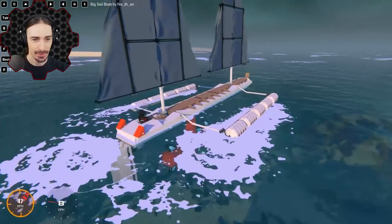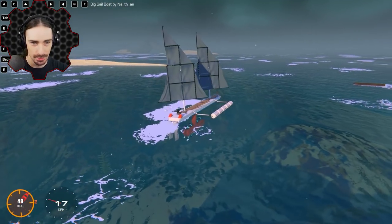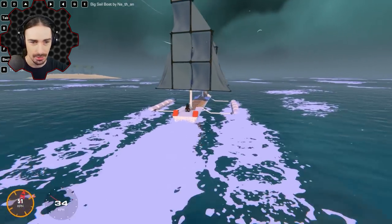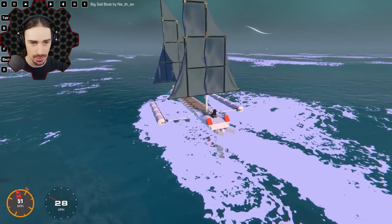I died? All right, well, let's try this again. Let's zoom out, see if we can see what just happened here. We'll turn with the wind. Wow, this thing actually feels fast. I'm impressed at how fast this is. I mean, it's still only 34 kilometers an hour, but just the visual of skimming across the water like this is pretty good. This thing turns really nice.